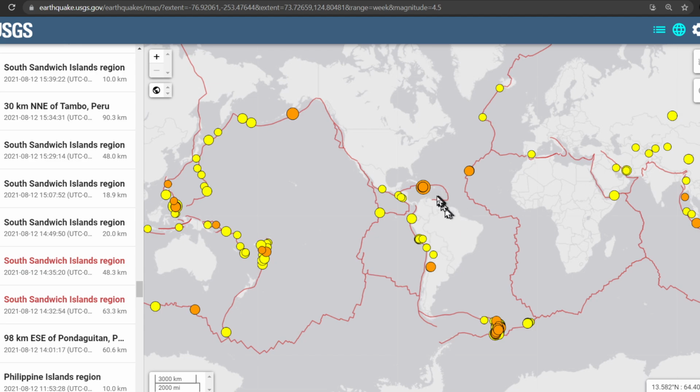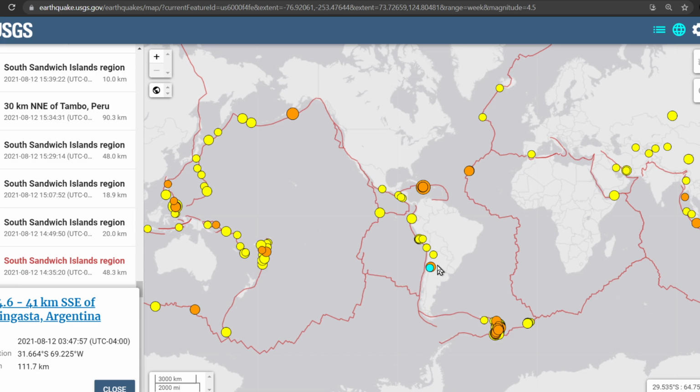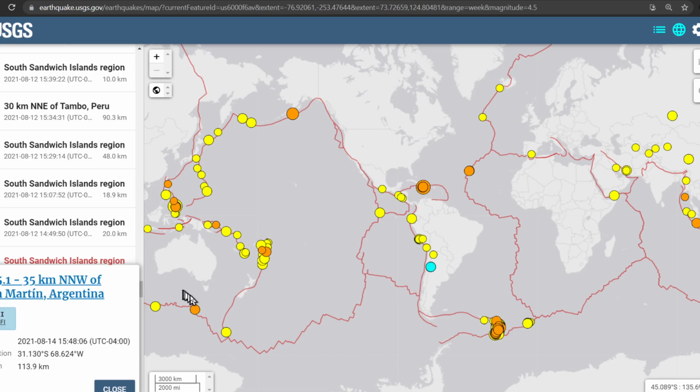Sometimes what will happen is you'll start getting ones popping off in the middle, and then we've seen this one pop off not too long ago. This one right there, that's UTC time, so that's almost 4 o'clock UTC. So that would be about noon Eastern time. All right.